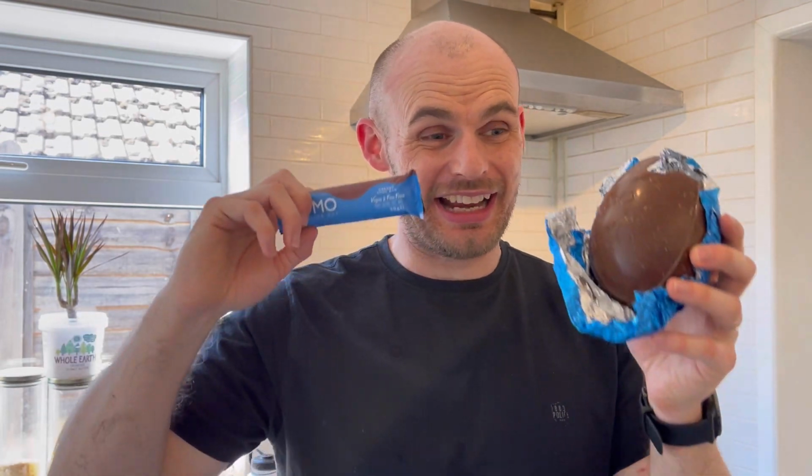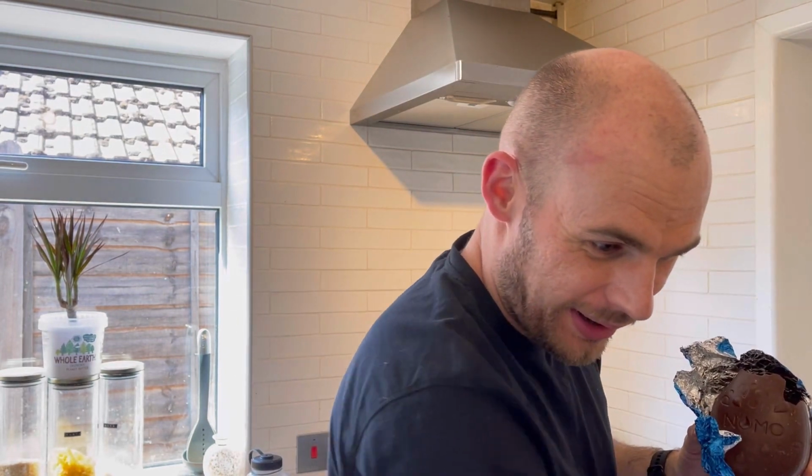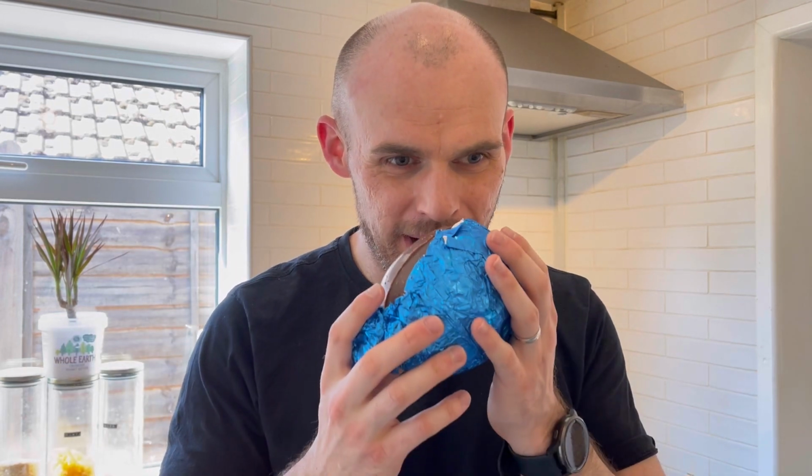So finally, this is the cheaper egg, and you get an egg and a bar. We'll have a look at weights in a second, because you get 148 grams with this one, and you get 220 grams with the Hotel Chocolat. So actually, you do get more chocolate, but we all know normally value isn't just about how much you get of something.